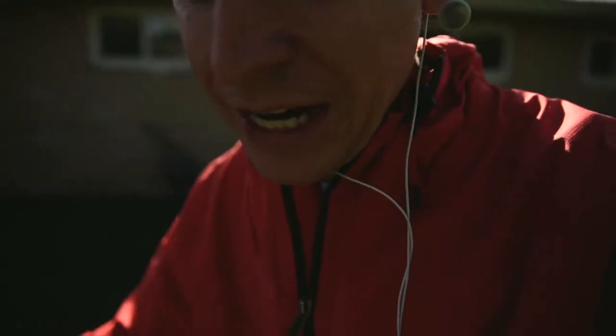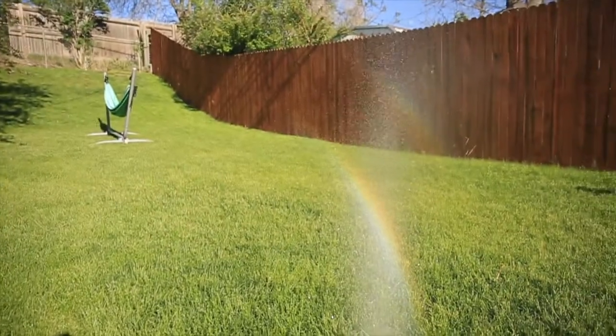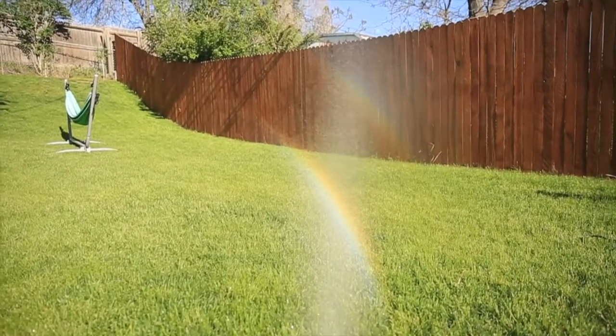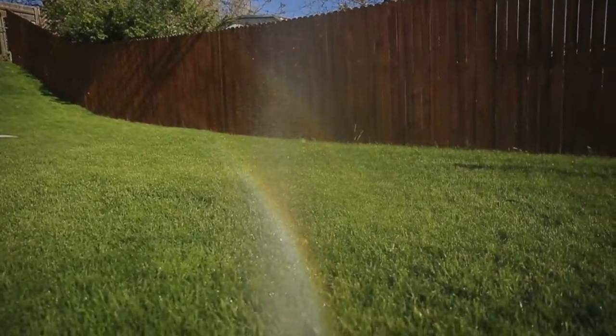True love is getting ready for date night. I'm watering the grass, trying to shoot a rainbow for you through the sprinkler. Can you even see that? I don't think you can. Oh, there it is.